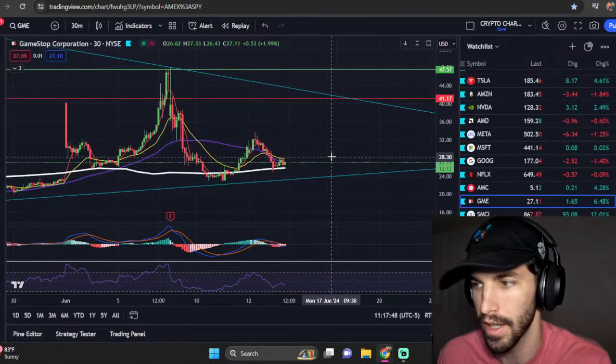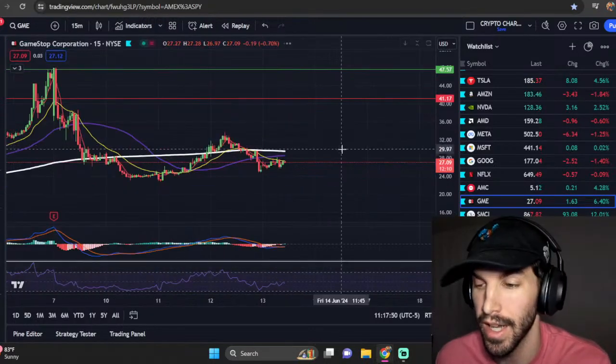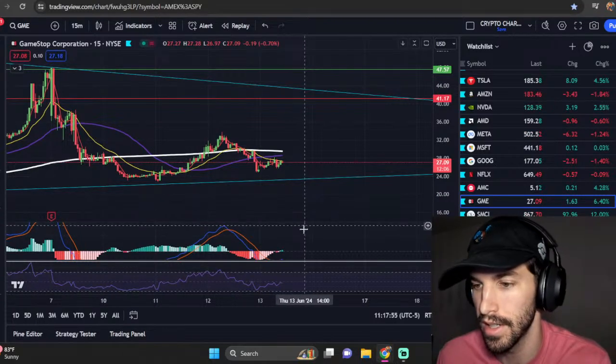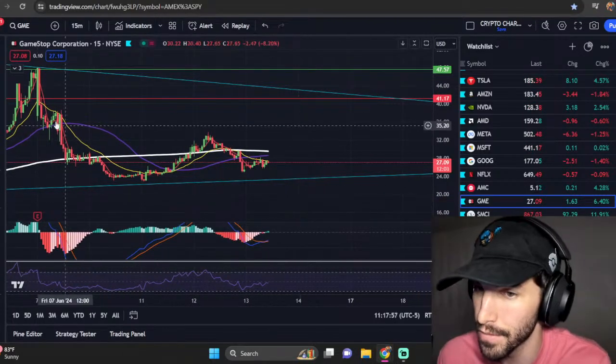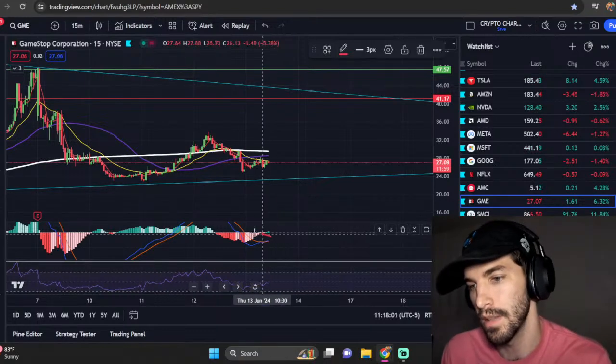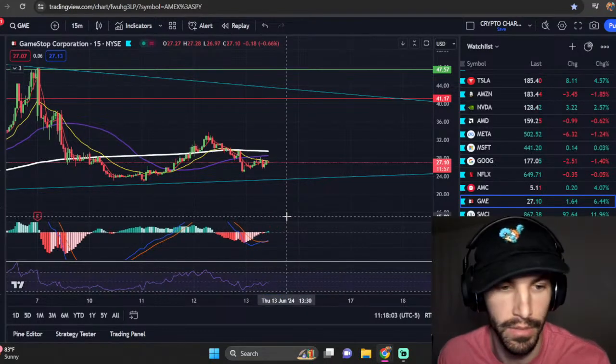Right now, the 30-minute has not curled up. The 15-minute has not curled up. Actually, boom, it did. So there is a bullish contrarian indication right there on a short time frame. Got to keep that in mind. I like 30 minutes as the shortest time frame. The 15-minute, though, has to go positive for that 30-minute to turn back up.